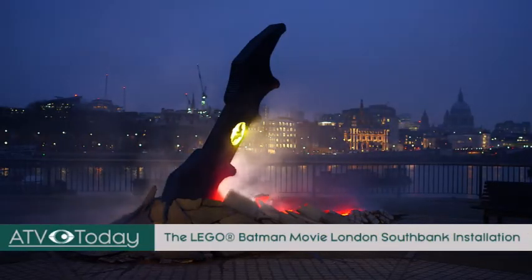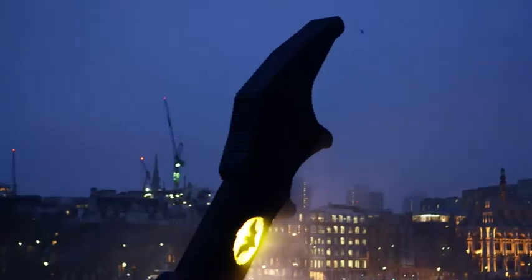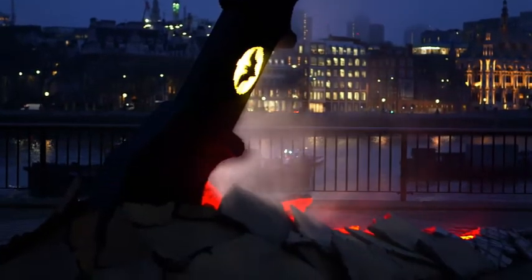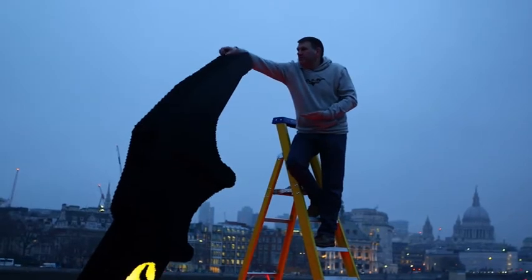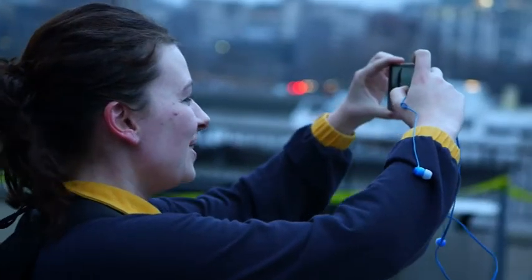Created the build for the Lego Batman movie. It's a giant batarang, over 3 meters tall. Contains about 35,000 bricks. Took approximately 500 to 600 hours to build. So compared to the minifigure version, it's over 100 times bigger. So we really scaled it up to over human size, as you can see behind me. It is massive. It looks fab.